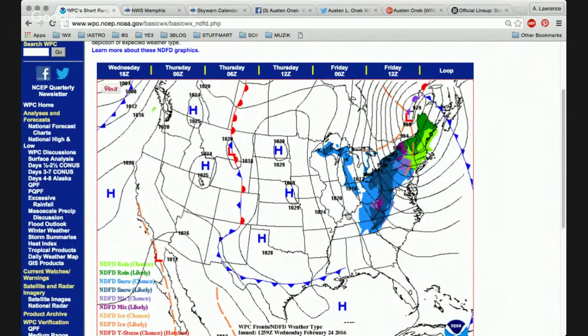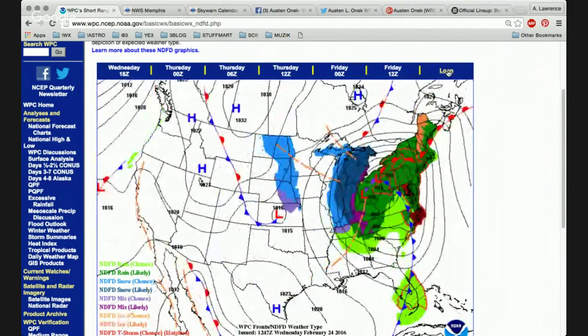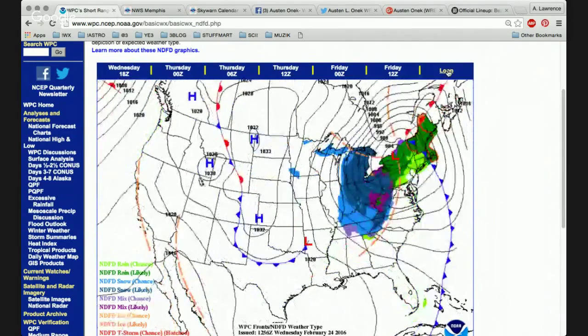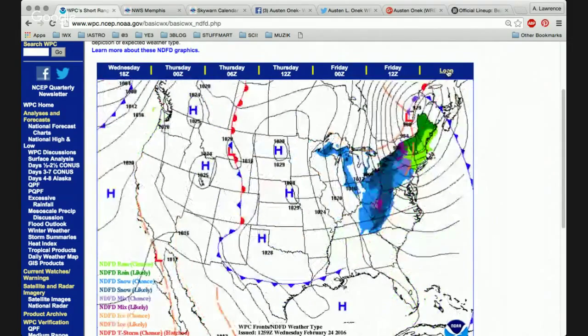High pressure in control keeps things a little bit on the cool side, but as we get into Friday night, high pressure down to our south moves to the east, and that's going to bring warmer conditions into the Mid-South, so it'll be feeling a little nicer in the area as this latest storm system rockets on up toward the Canadian Maritimes, and we start seeing some improved conditions across the Mid-South, but that storm system could cause some headaches, some slowdowns, things like that.